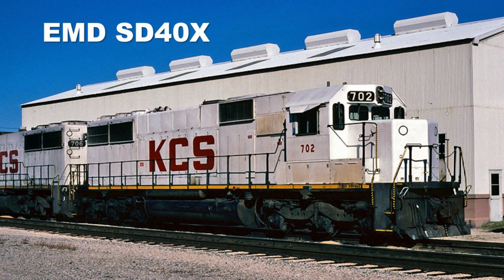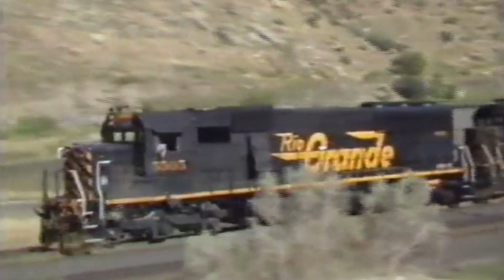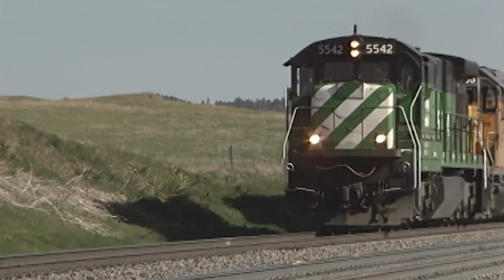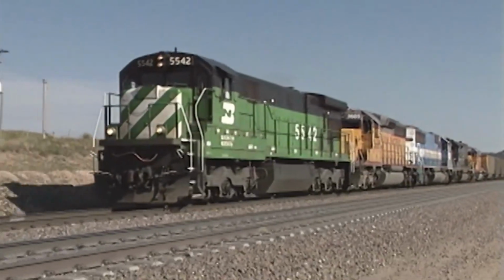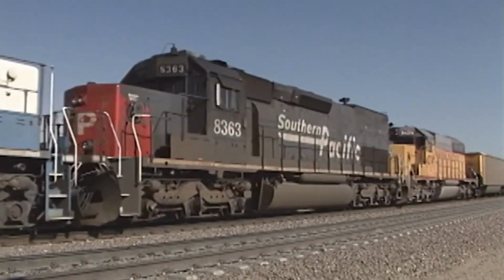In 1981, the company designed a more powerful locomotive to supplant the -2 series by upgrading the 645 prime mover to 3,500 horsepower. The result was the SD50, equipped with a Super Series electronic wheel slip control system. Later versions of this type can produce up to 3,600 horses. Unfortunately, it turned out to be plagued with mechanical problems, mostly due to the engine reaching its limit. At the same time, General Electric ultimately became the number one locomotive manufacturer, and EMD was losing its dominance in the market. But of course, it never gave up the competition.